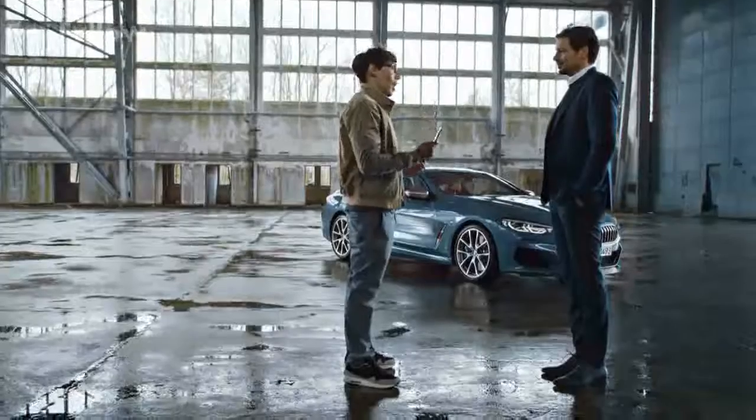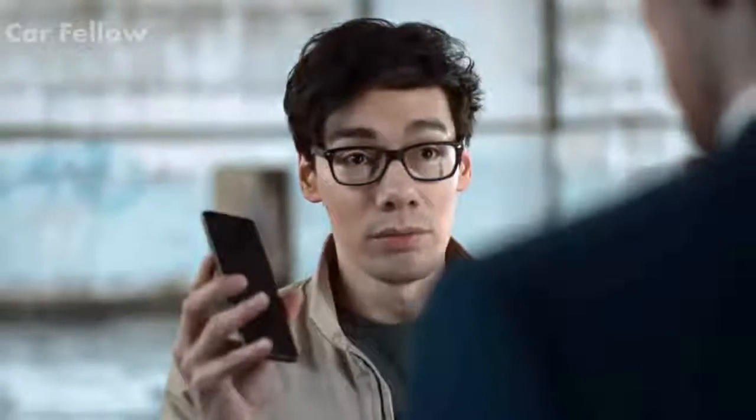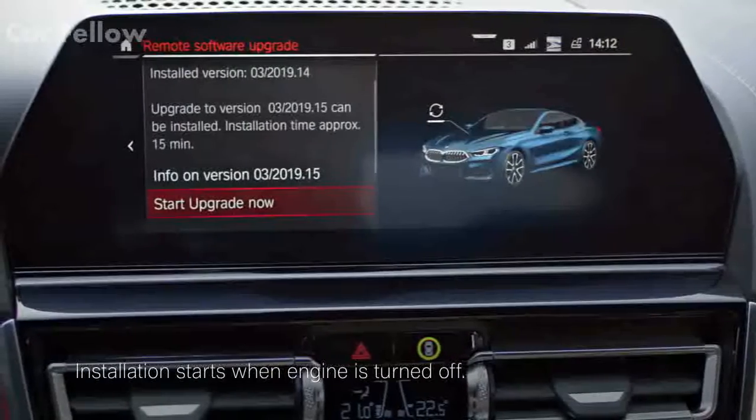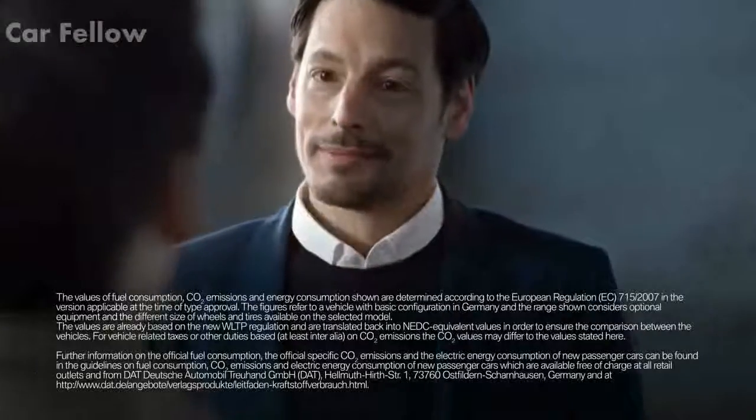So the next time you drive, your car connects to your smartphone and pre-installs the new software. And when the car stops, it just needs 20 minutes of me time to finalize it, while you can do whatever you want. Exactly. The car even notifies you when it's done. You come back, and it's all finished. Nice. Let's go.